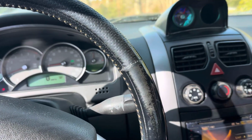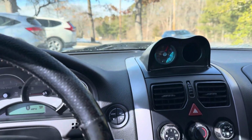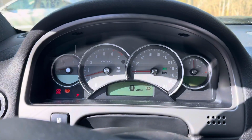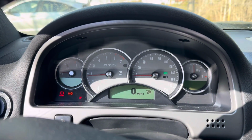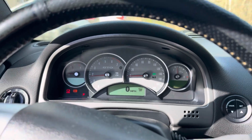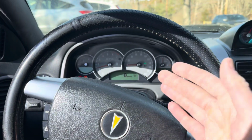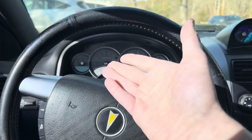So right now, she fires up fine. We got good oil pressure, so I don't think the motor's hurt or anything. It looks good. If I just barely touch the throttle, the car revs like you'd expect. But the problem I was having actually comes when the car is warm or hot, up to operating temperature.